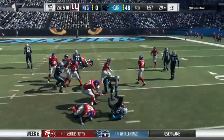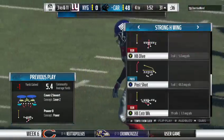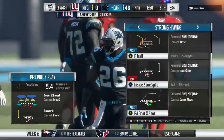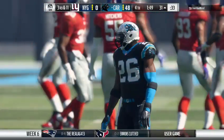Now a handoff looking right. And after the good gain last play, this time they say, as he's going to be stopped behind the line of scrimmage. It'll be a loss of 1, and that's going to lead to a 3rd and 11.